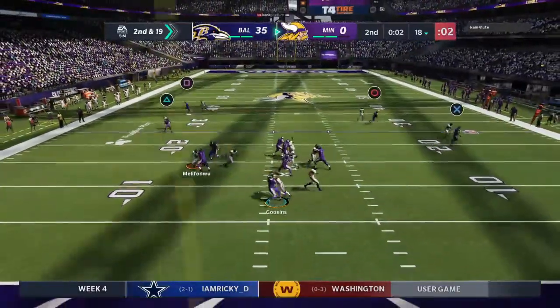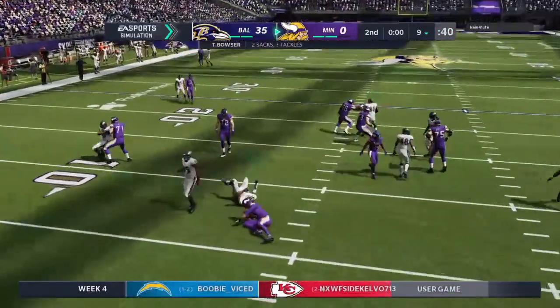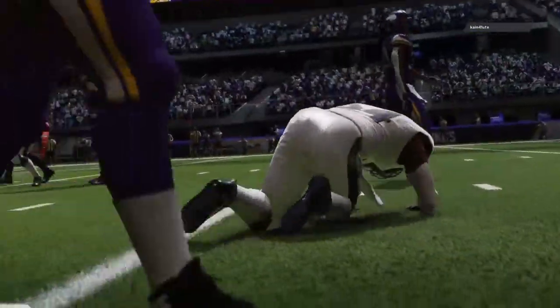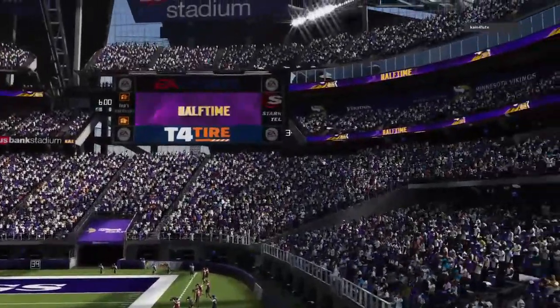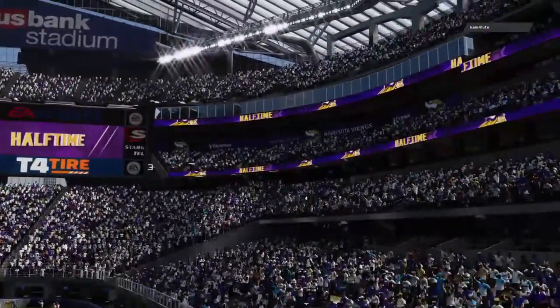Final play of the half, Cousins. Now the pressure comes, and he goes down. Just inside the 10, back at the 9. We have hit halftime. Still 2 more quarters to go. We'll take a timeout. We'll be back after this.